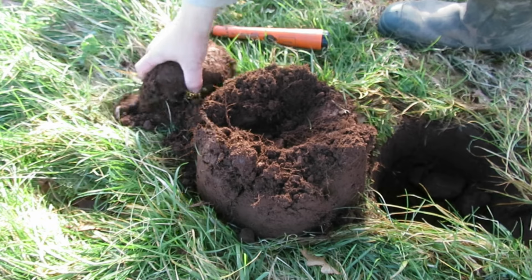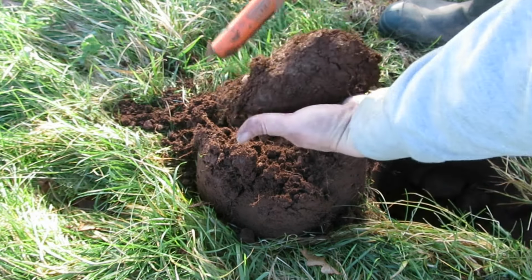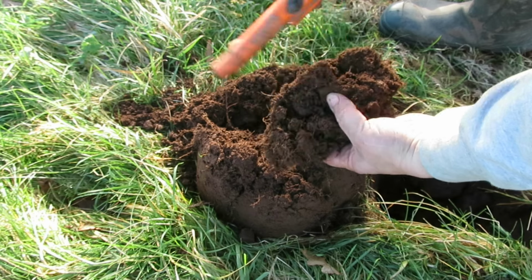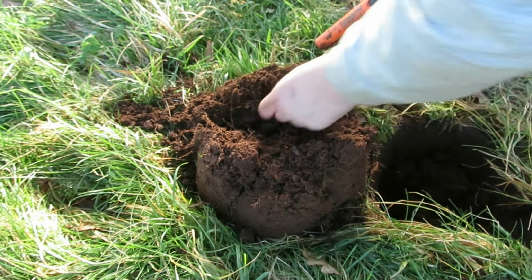Oh look, there's a woolworm. It must be gold with a woolworm. Is that how they say it in Scotland? Woolworms? Oh, it's falling out.